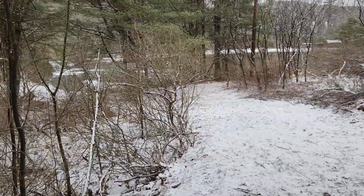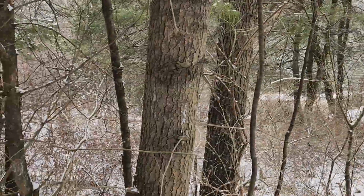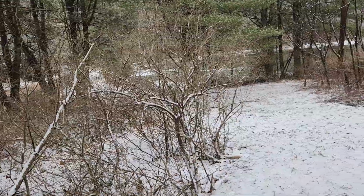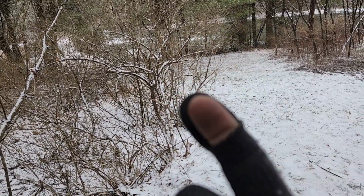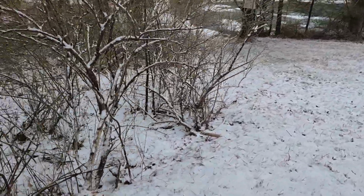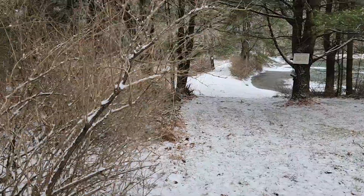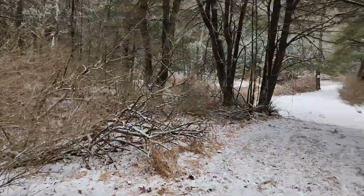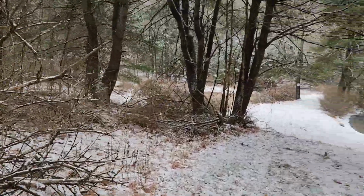That's where we go trout fishing. Just trying to get out today. Did a little painting earlier. Modified my glove, a little glove modification so I could play with my phone. All right. Just going across the road to check out Little Fishing Creek. Just wanted to get out and walk around a little bit.